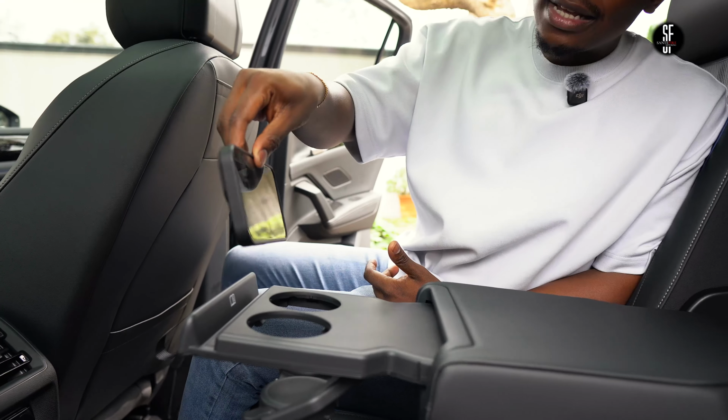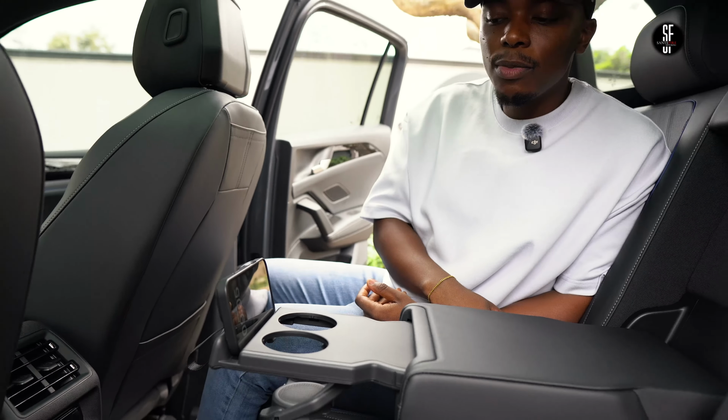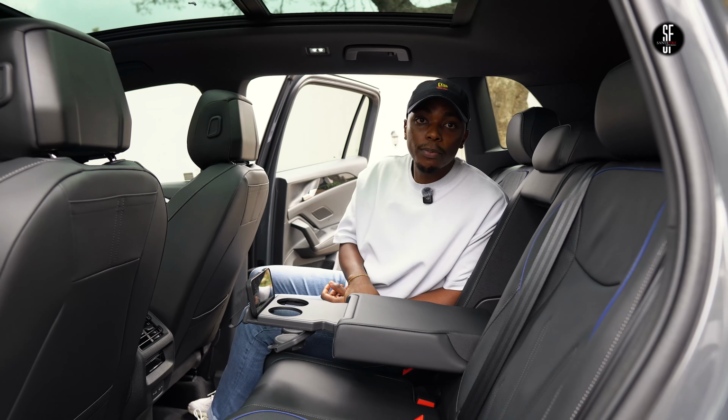But you know what I haven't seen? Space to pop your phone in so you can watch some movies, have an iPad there, or even prop a book.